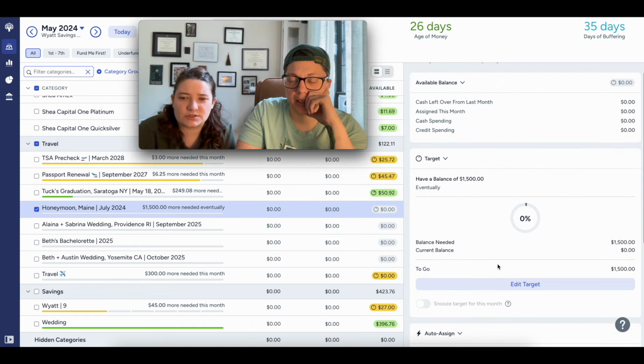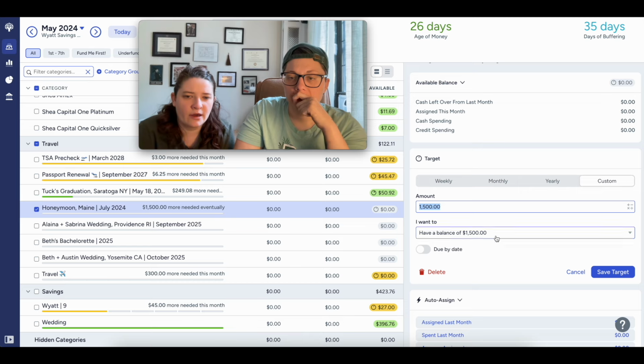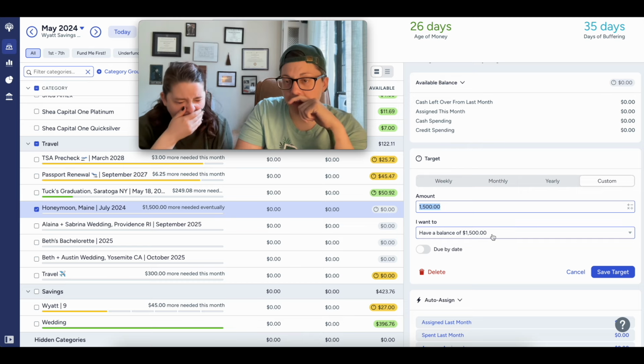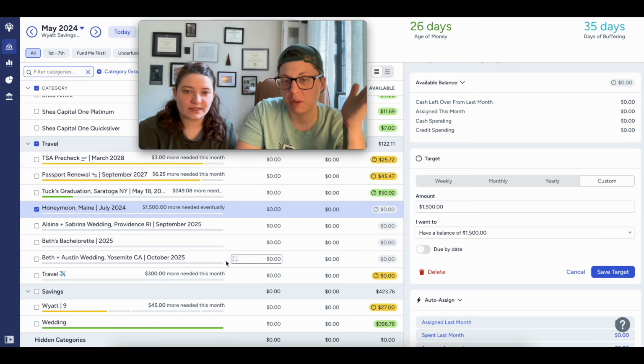But I just made a target with no due date attached. There's no due date attached because I don't want it to ask me for that money in the budget, because we're saving in this category. So I want to have a balance of $1,500, and it'll come from here. So I don't want it to yell at me.